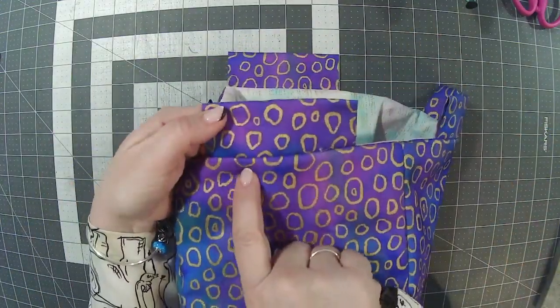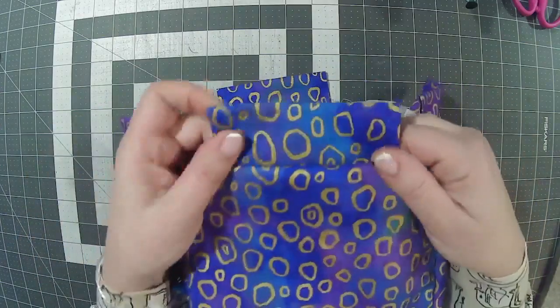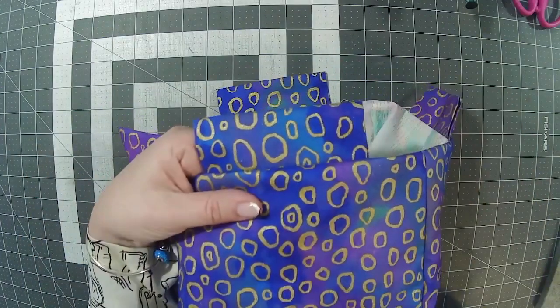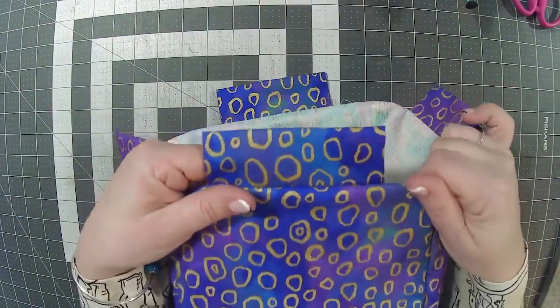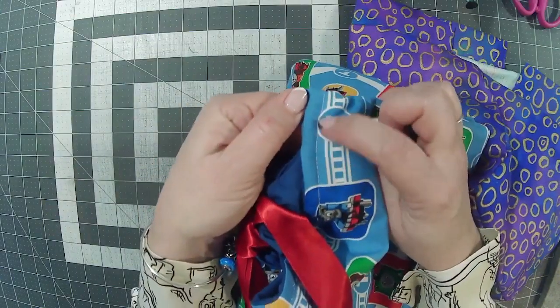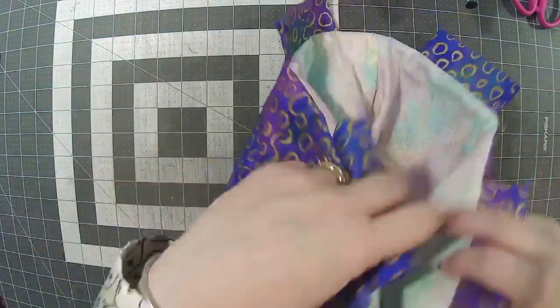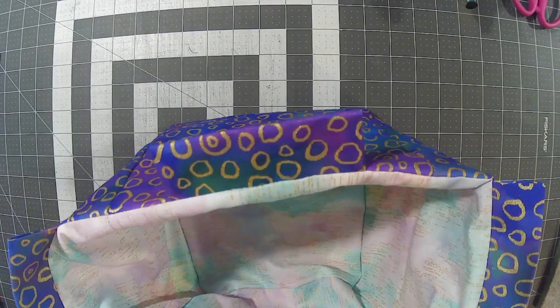I would then just top stitch all the way around this edge, okay? I actually want to change my thread, I think. I don't want it in the navy, so I'm not going to do that now, but you've seen me top stitch before, like I did on this one, just about that far away from the edge, all the way around, okay? Sew up my little gap, and then you've basically finished. You've just got to put your drawstrings in.